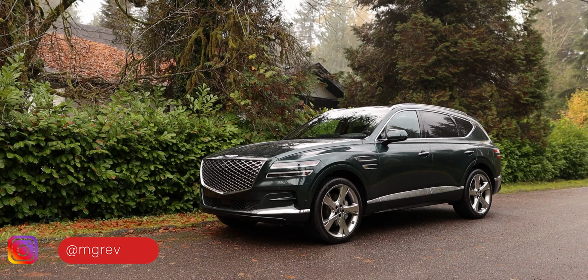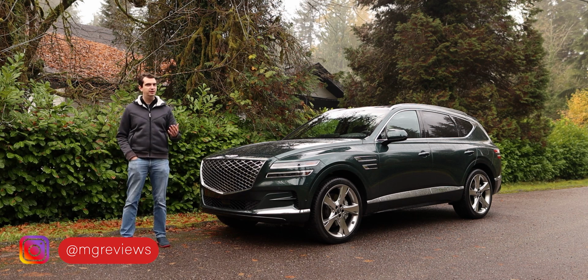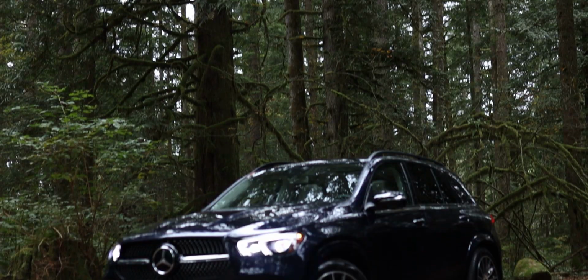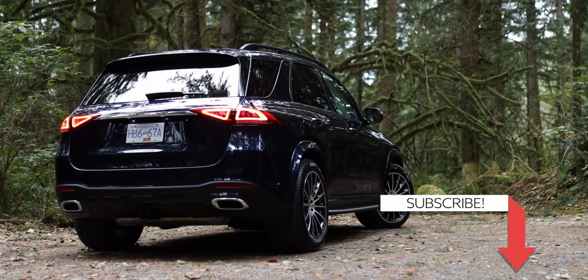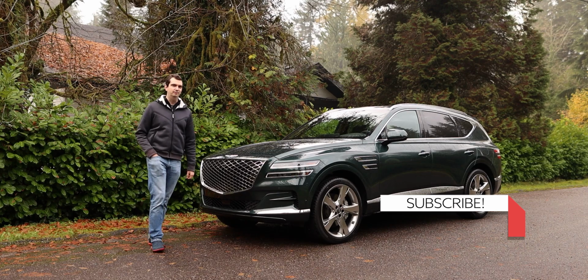The Genesis GV80 is the brand's first SUV, and it's aiming quite high up the luxury ladder. It's looking to take on BMW, Audi, and this, the Mercedes-Benz GLE450. So how does the new kid on the block compare against the established yardstick? Well, let's go for a drive and try and find out.